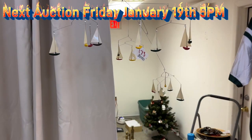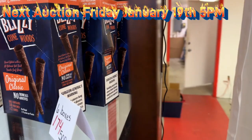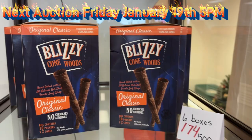Little sailboats, guys. This thing is cool. Bring you on over here. We have Conewoods classics, no chemicals added. 10 pouches with two cones each. I assume they're from ice cream.